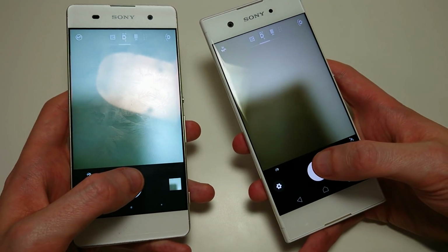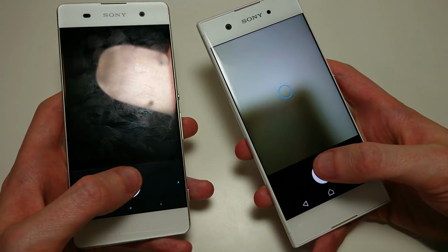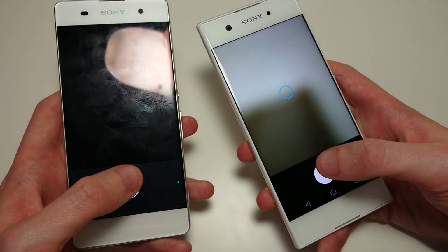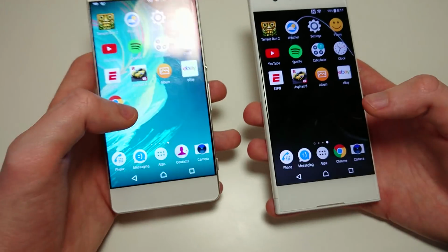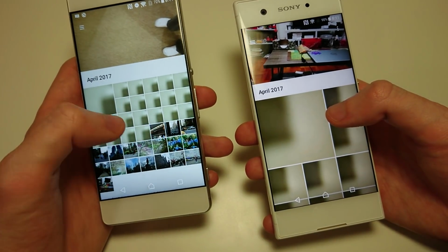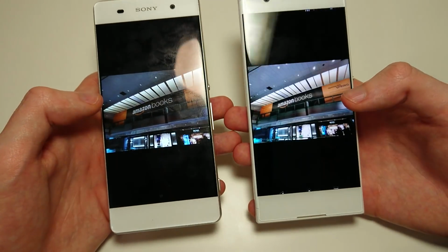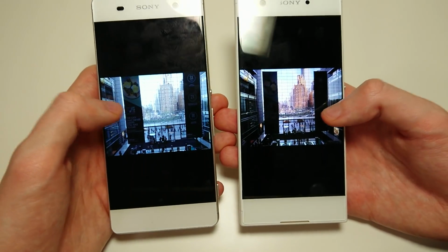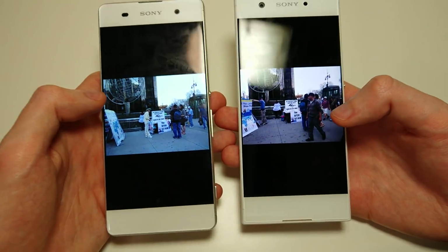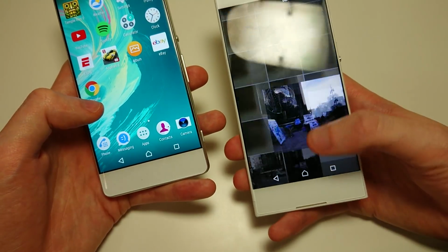Now keep in mind the XA1 has a higher megapixel camera, 23 versus 13. Oh, and I do have a camera comparison that's going to be posted on the channel in a minute. Just did that today. Actually, I can bring some of those up for you guys to see right now. Let's see here. I don't think you guys can really make out much, but just giving you a quick preview of what you can expect from that video. Hopefully we'll upload that later tonight, maybe tomorrow. Some really nice shots of New York City there.